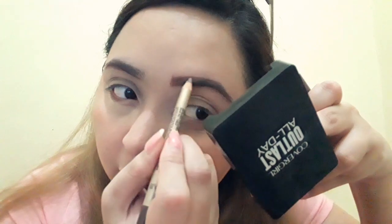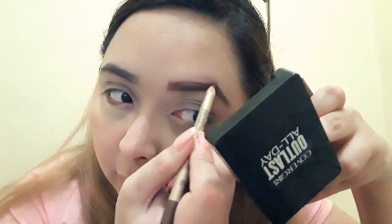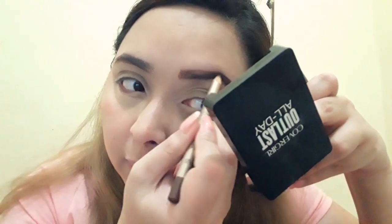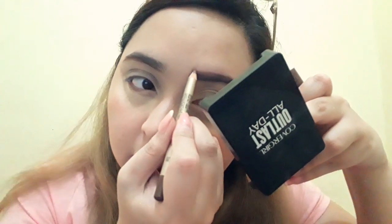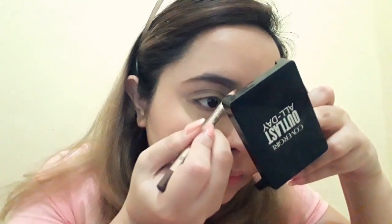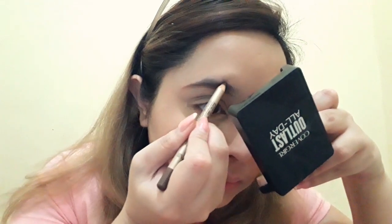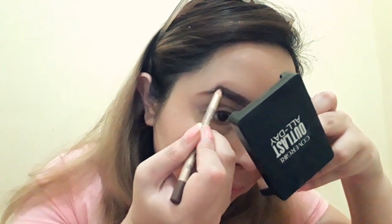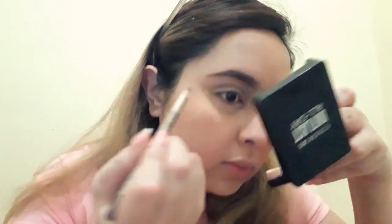I'm drawing some hair on that as well because I do not have much hair on that area. So if you can see, I'm basically doing an eyebrow frame, and then I'm just gonna fill it in once I'm done. So right now I'm filling it in. Moving on to the next one.